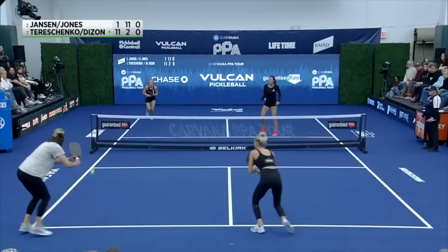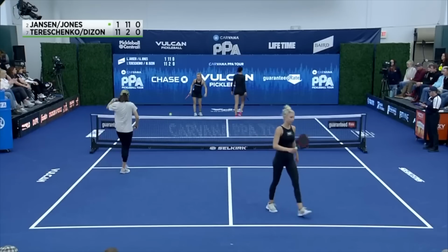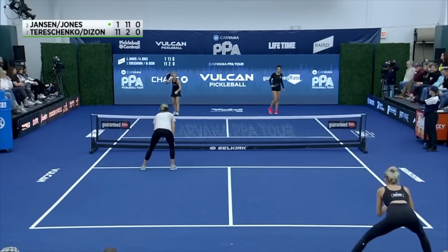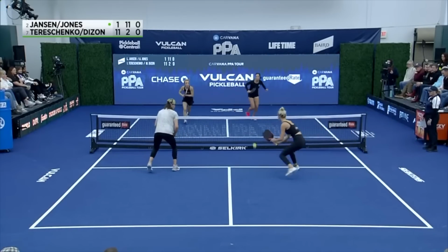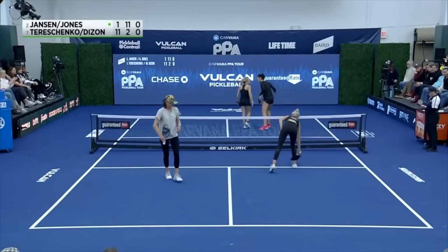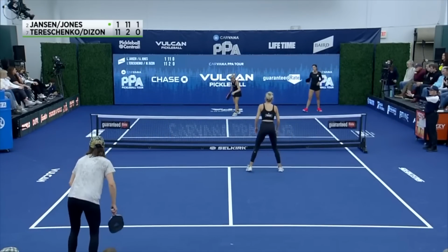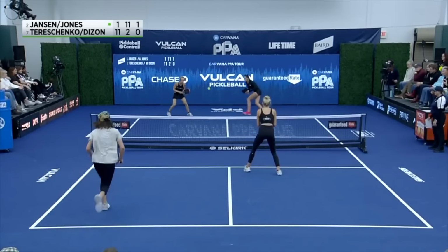Yeah, I think we're going to see some moves and counter moves, and side out. I think a much closer score line would be my prediction here for game 3, but we'll see how Dizon and Tereschenko adjust. Certainly the momentum is with Jansen and Jones at the moment. Point. Well, you were right. In that second game, Jones really stepped up and was the team leader. Energized her partner.